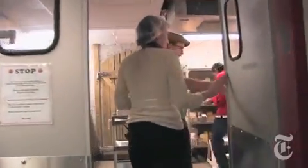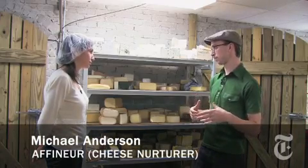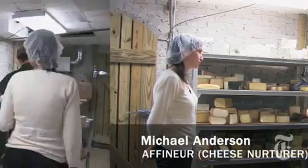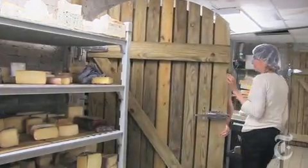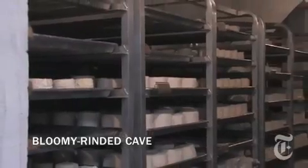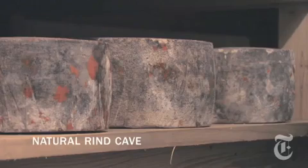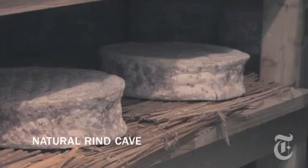We're in the main room of Murray's Cheese Caves here. We've got 5 rooms down here, with various temperatures and humidity levels to care for all the different styles of cheese that we carry. This is what we call our bloomy rinded cave, generally smaller cheeses with a white fuzzy rind growing on the outside. In Cave 4, this is what we call our natural rind cave. It's a little bit warmer, it's a little bit moister in this room, and that is an environment for an even wider variety of molds and microorganisms to grow.